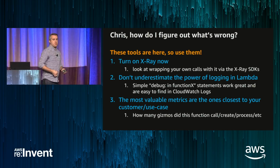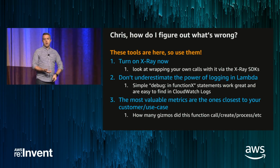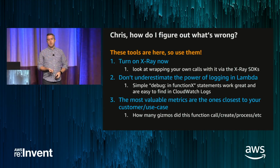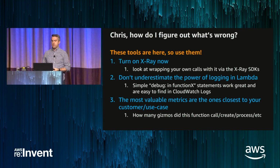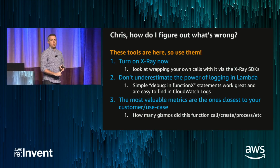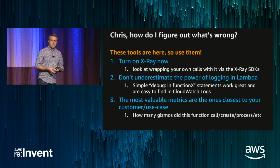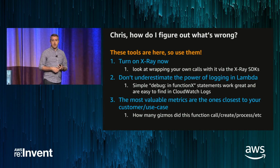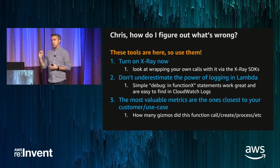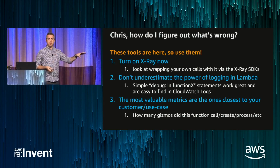So again, when people come to me and they say, I'm struggling to figure something out, something just doesn't seem right, they may be questioning Lambda. What I basically want to do is ask them or tell them to do 3 things. One is turn on X-ray. Now, you have the ability to turn on X-ray and control the rate at which it's capturing information and easily turn it off again inside of the function configuration. So go ahead and turn it on when you're trying to figure things out. Let it gather its information. Turn it off when things seem OK.